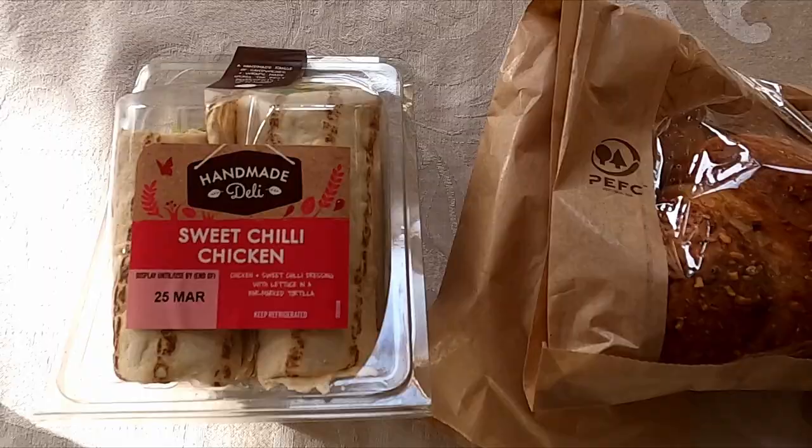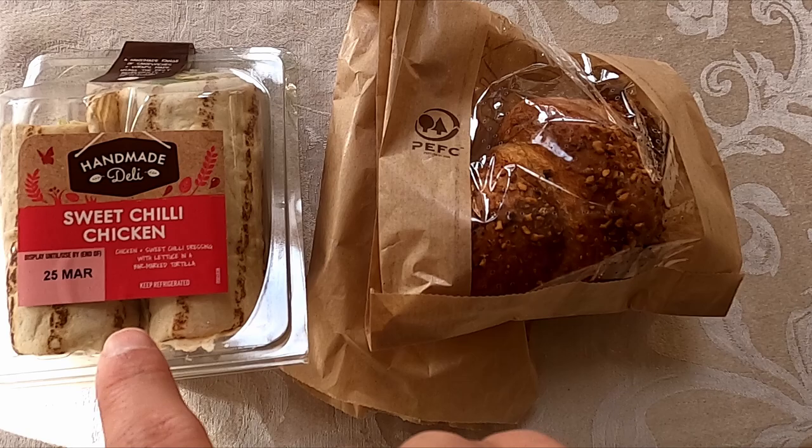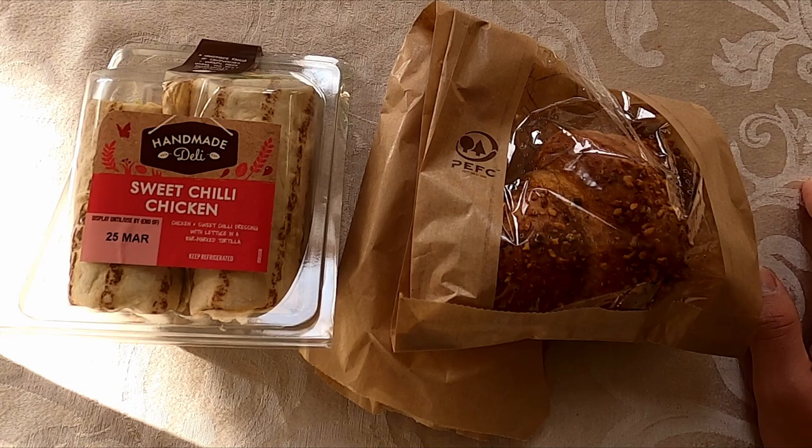Starting it off with a breakfast here, I've got the sweet chili chicken wraps and this chocolate and almond croissant. I believe 76 cents of a euro, and it's like 170, so. Not bad. Pretty affordable breakfast, I think, for our stay. We're gonna have it, and then we'll let you know what we think.